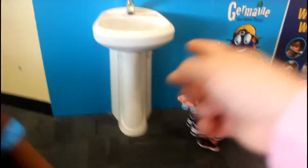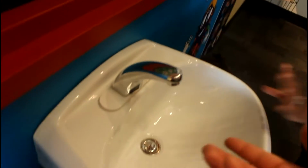Cute. It's for the sink. When you put your hands in there, it actually has like a thing. When you're supposed to wash your hands, instead of it being water, it turns on the thing.